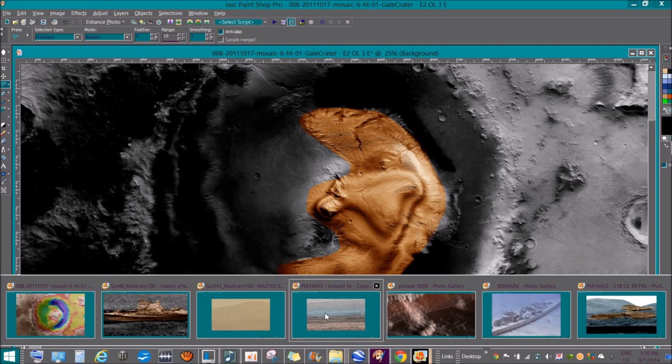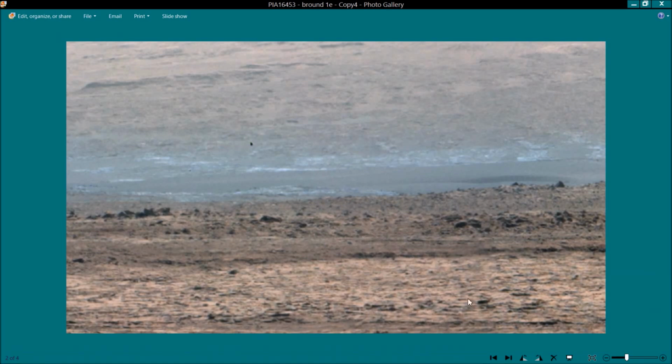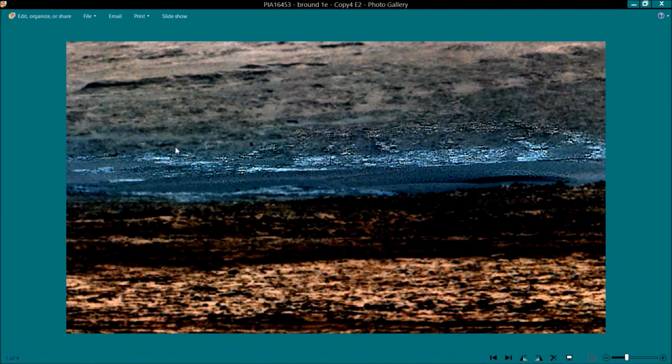Oh, and other evidence of Mount Sharp being a military base is that there are bomb craters. You may have seen this in one of my previous videos. That's enhanced. This is the bottom of Mount Sharp. There are loads of these chain craters. Chain craters: 1, 2, 3, 4, 5, 6, 7, 8. These go all the way along in some areas. Dozens and dozens of them, equally spaced.